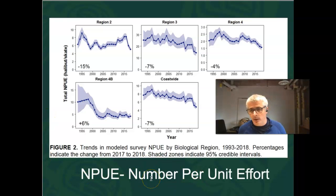And this is the number of fish. They don't have the exact weight and length per set, so they use the number of fish. And we've got these different regions. Generally, we've got slightly different dynamics in different areas, but generally we're seeing this decline from 1995 to current: given the same amount of effort, we're catching fewer fish. This little number down here is just year over year, comparing 2017 to 2018. Less important, more concerned about the broad trend. And we tend to see this little uptick and a decline. This uptick is likely associated with the popularization of halibut and it becoming a bigger market fish.